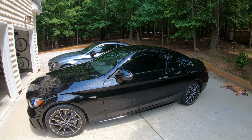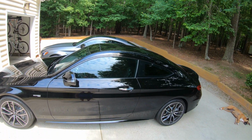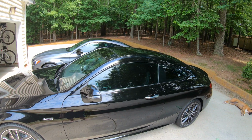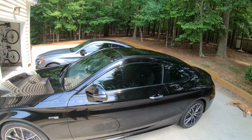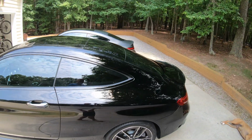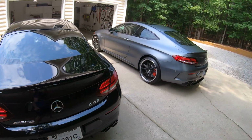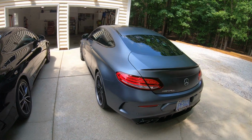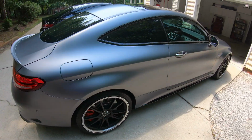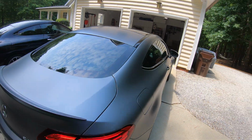'43 from the side. Good looking car. Hey, I should have mentioned both of these cars were recently tinted with Lumar IRX 40, which is a ceramic coating. And the best part about the ceramic coating is the heat rejection. Keeps the cars much, much cooler when they're sitting out in the sun. Cool. All right, we'll hop in.